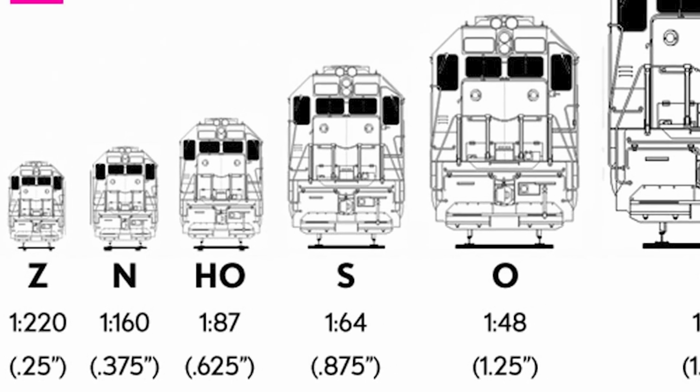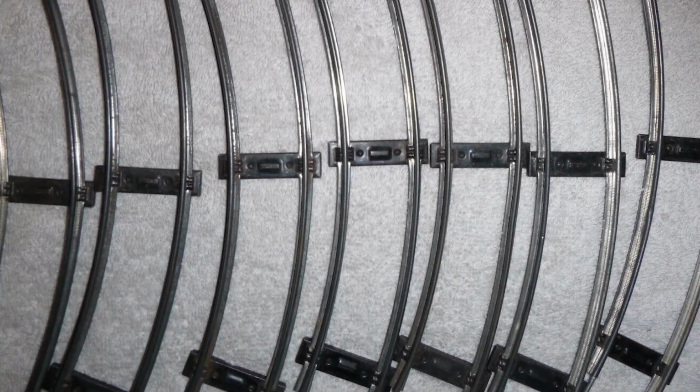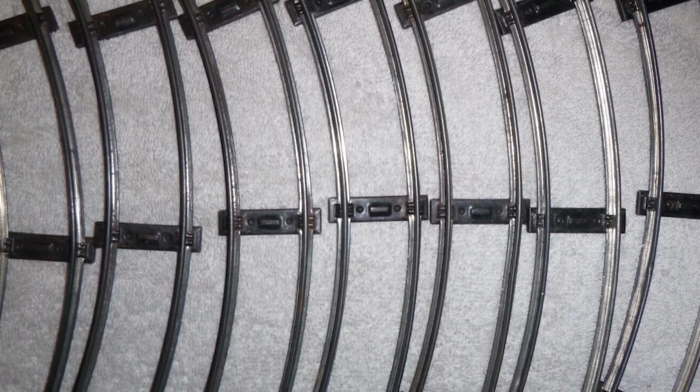Toy trains came in a variety of scales and track gauges. This allowed a certain level of interchangeability with toy products. In the 1920s, Ives adopted something called Gauge 1, which had two rails spaced 1.75 inches apart. This gauge is the same as a modern G gauge.